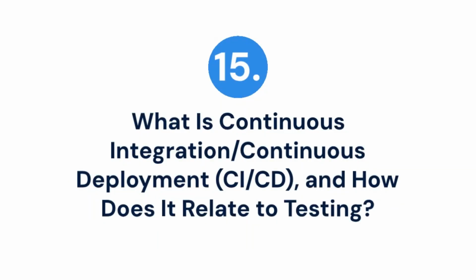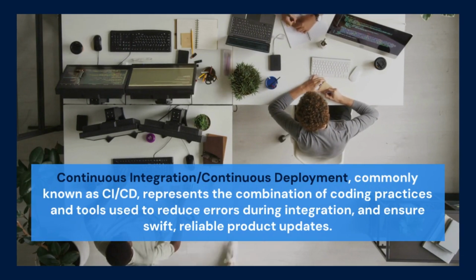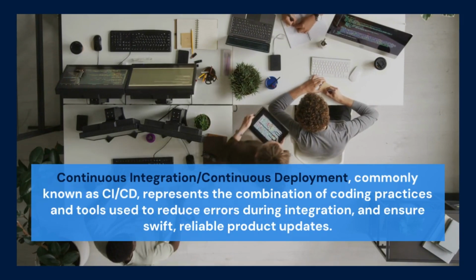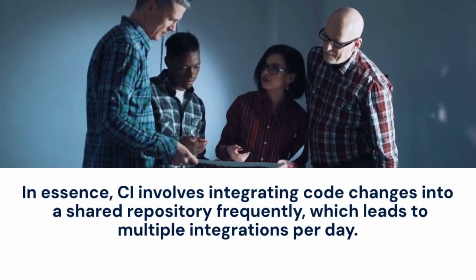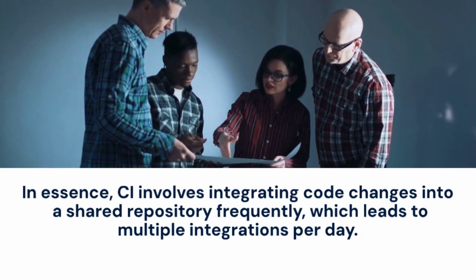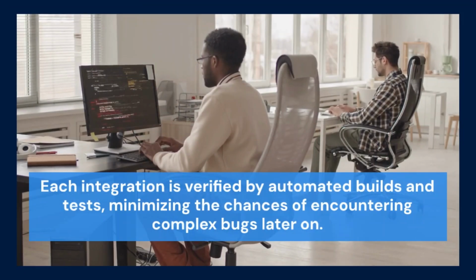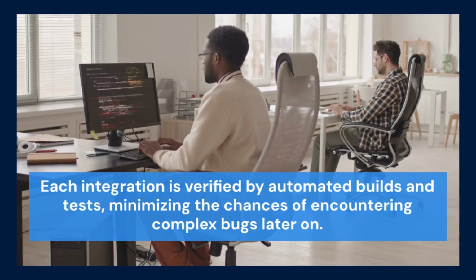15. What is continuous integration, continuous deployment, CI/CD, and how does it relate to testing? Continuous integration, continuous deployment, commonly known as CI/CD, represents the combination of coding practices and tools used to reduce errors during integration and ensure swift, reliable product updates. In essence, CI involves integrating code changes into a shared repository frequently, which leads to multiple integrations per day. Each integration is verified by automated builds and tests, minimizing the chances of encountering complex bugs later on.